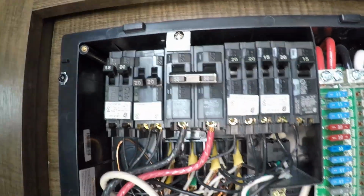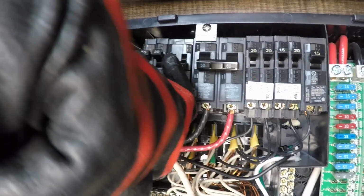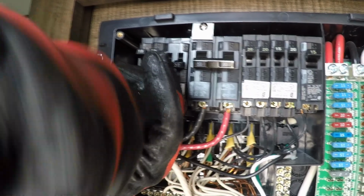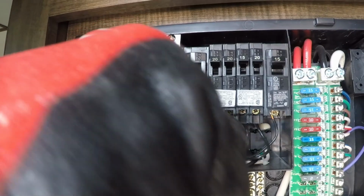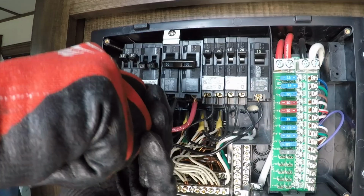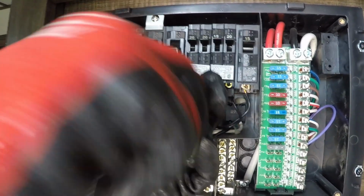Now I'm going to double check and make sure that these are real tight. I'm going to go back and check these real quick. And I'm going to double check all the others. That's tight. The batteries dropped. Went outside and plugged the shoreline back into the pedestal while Shelly watched the panel for any escaping magic smoke, then flipped on the main breaker.